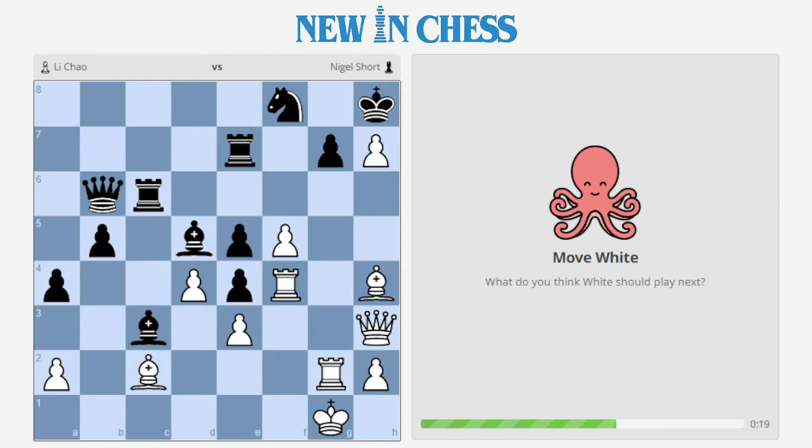Plenty of ideas here in the position. You might be wondering, why can't I take the rook on e7? It's kind of a clue, really, that it's not the best move. I think everyone's doing really well there. Brilliant, excellent. Yeah. The best move here is the move f6.